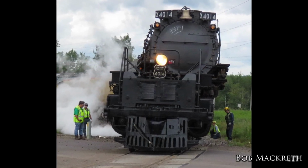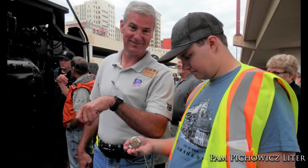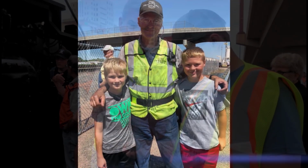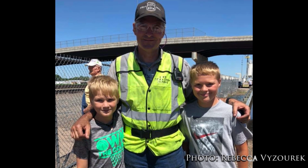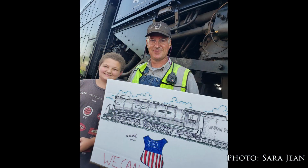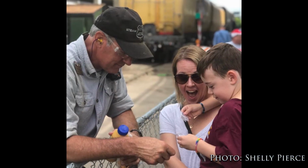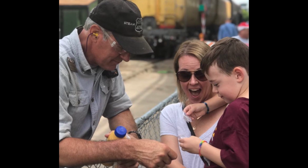So those were our 10 favorite photo finds, but we want to throw in some bonus images. There have been a number of photographs of Ed Dickens interacting with the kids who have come out to see the Big Boy. This kind of personal interaction is what creates new rail fans, and we wanted to show off some of the images that captured that moment. The photographers' names are seen here in the captions.